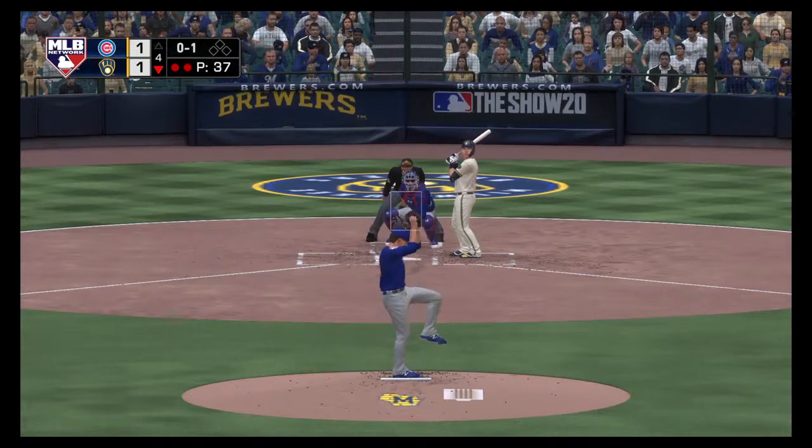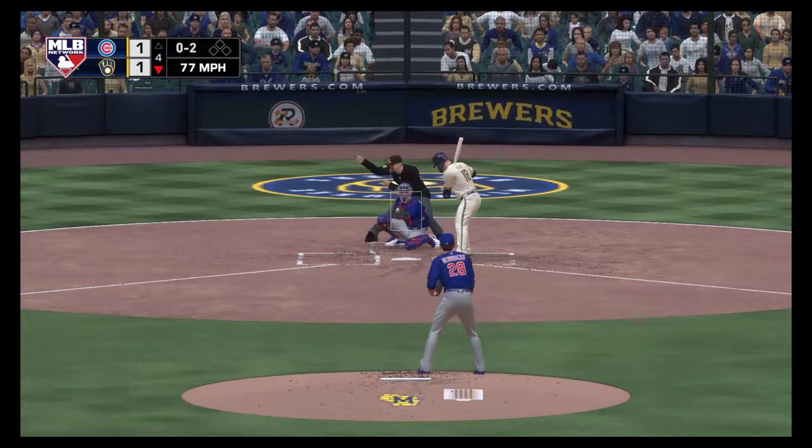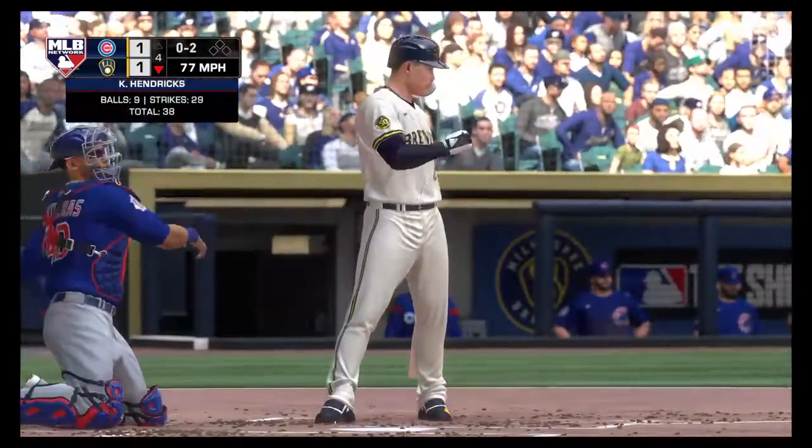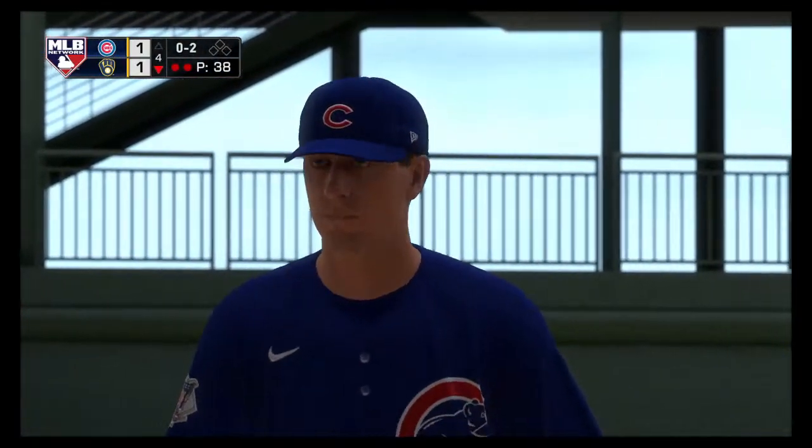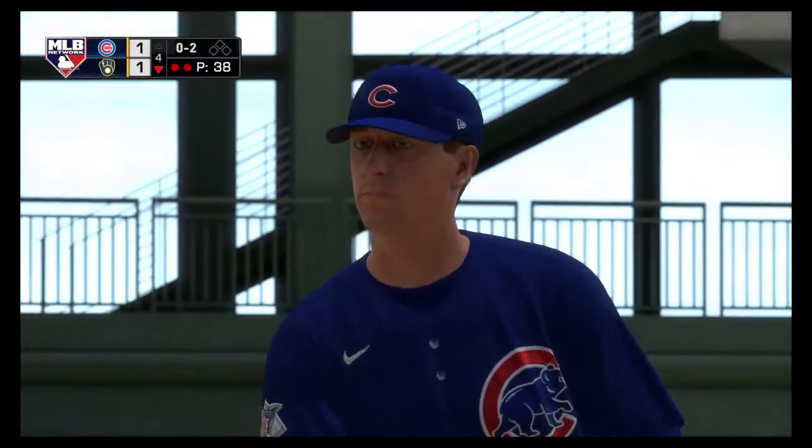The windup and the 0-1. Strike 2. You rarely see a pitcher of this quality throw one right down the middle, and man, as a hitter, probably a good chance you're not going to see that pitch again.